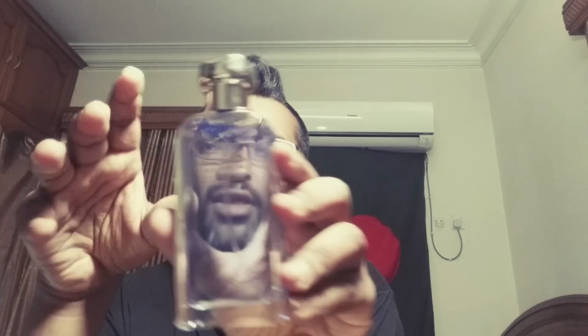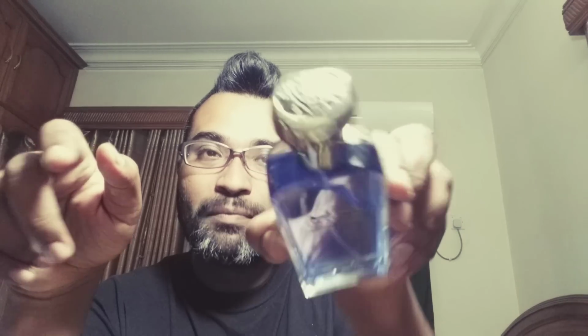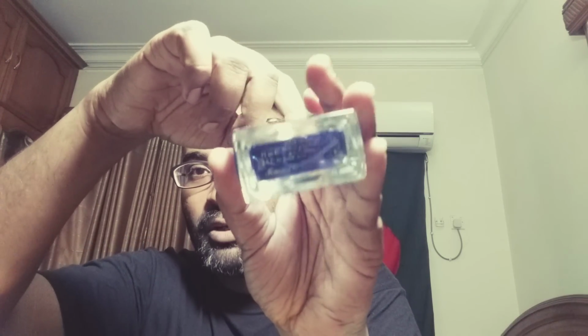And here's the bottle. The bottle is really lovely. It's simplistic, with kind of blue juice. I really like that the juice color is blue, just like Versace Pour Homme. It says the name Hatem, EDP, Rasasi. The cap is a thing of beauty. It's a metallic, heavy cap, and I think it clicks into place. Yeah, it does. It's not a very heavy bottle for a 75 ml.